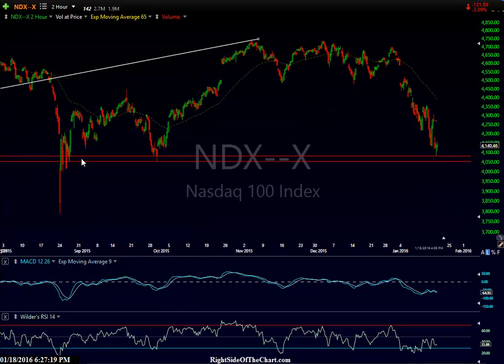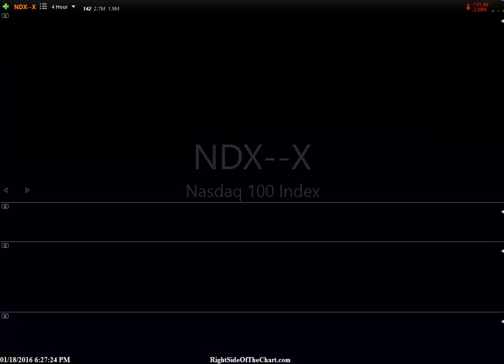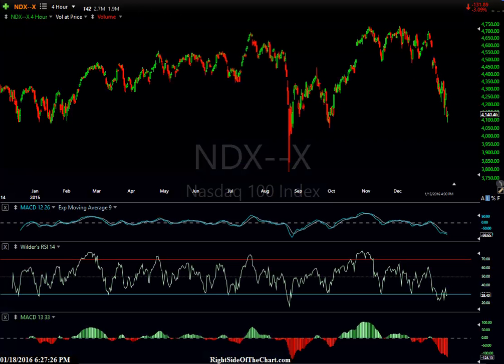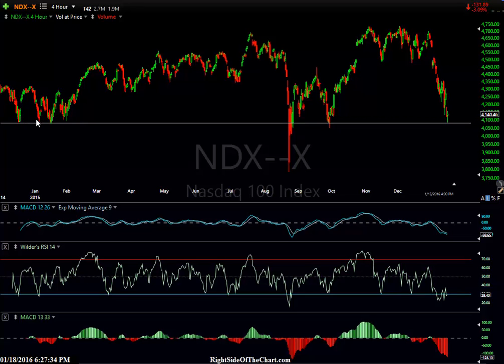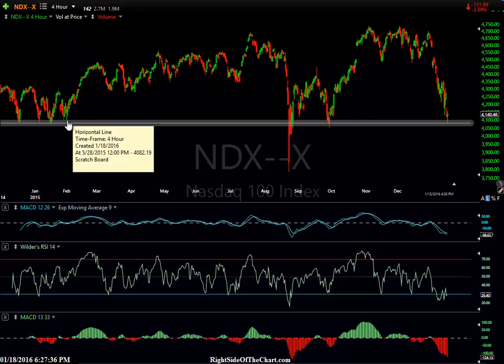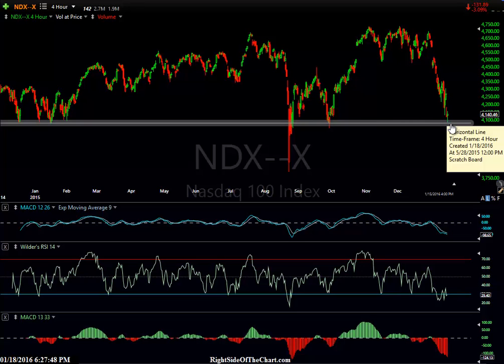And that's where trading normalized in the August meltdown in the NDX. Let's see if we go back 4 hours. I don't have a line drawn here, but let's put it there. What I'm looking at is back in late 2014, 2015, a shelf of very well-defined support. So there's support back then, and that's coincidentally or not, in my opinion, not, where the trading normalized during the August meltdown, and then again we found support there in October, and now we're at that support level again.